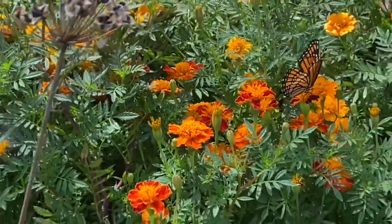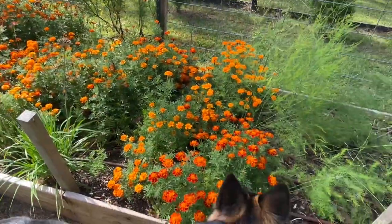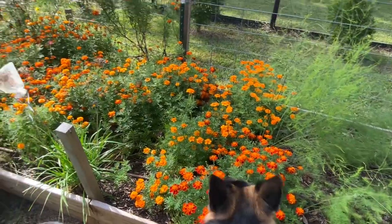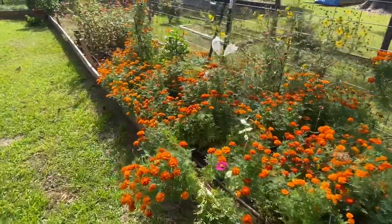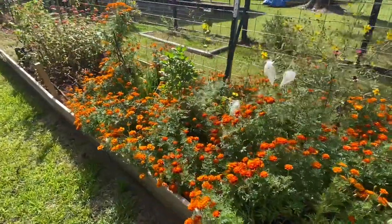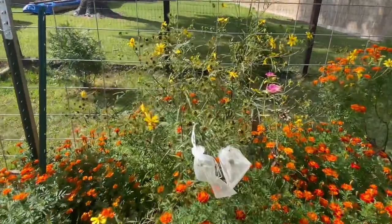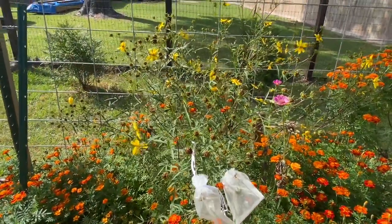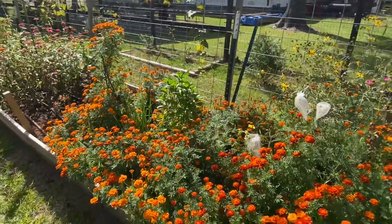So since we're over here, look how floriferous and numerous my marigolds are. They're still pumping out the flowers. So now this tick seed is almost done. Almost all the flowers are gone, but look at all those seed heads. So I will have tick seed the rest of my life for sure.